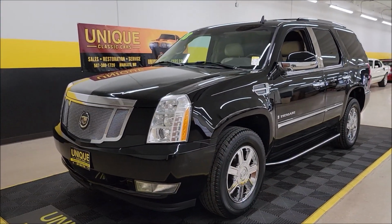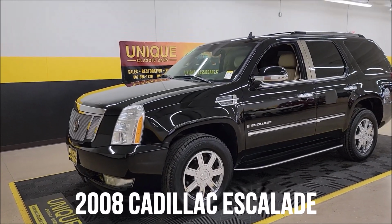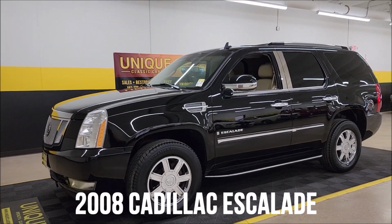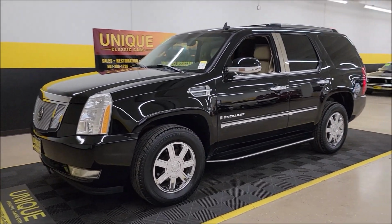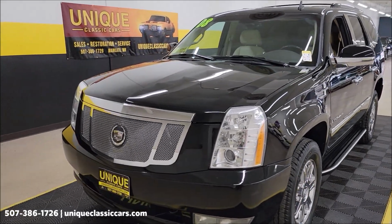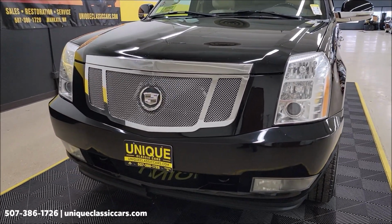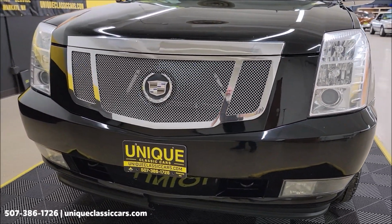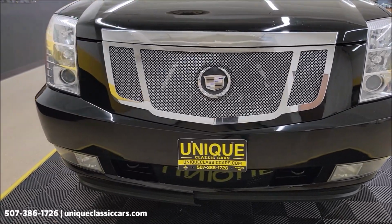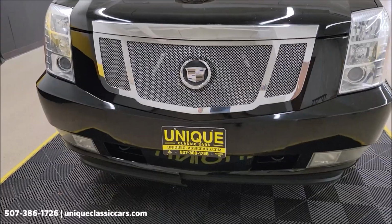A little more modern vehicle, just unique, especially in classics. 2008 Cadillac Escalade, all-wheel drive sport utility vehicle. As you can see, onyx black, 6.2 liter underneath the hood. It's paired up with an automatic with overdrive transmission. Of course, all your modern amenities: power steering, power brakes, AC. This particular one has a grill insert installed, a little different chrome up front.